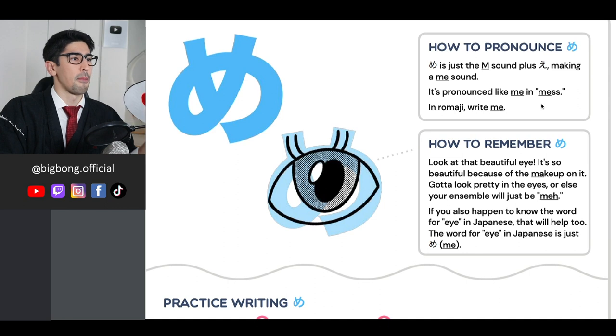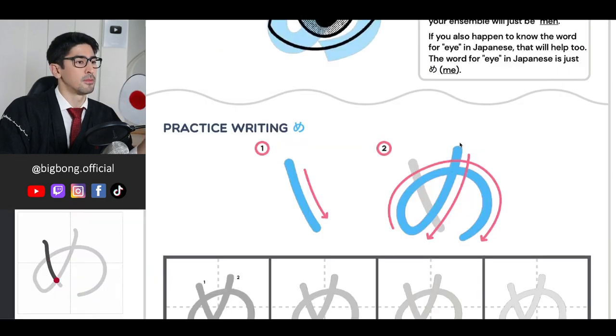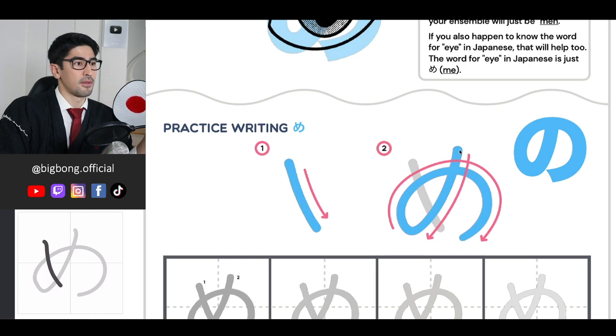Me. Me is pronounced like me in mess. Look at that beautiful eye. It's so beautiful because of the makeup on it. Gotta look pretty in the eyes or else your ensemble will just be meh. Top to bottom, and a big swirl that looks like no, except for the fact that you have to start from a bit higher.